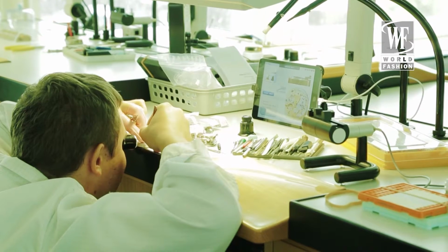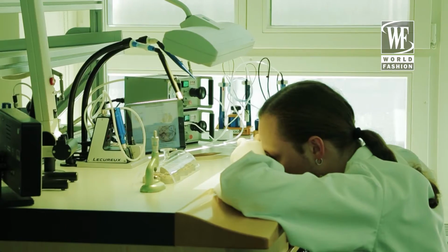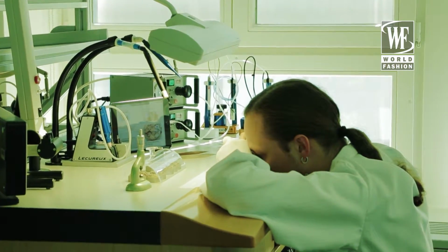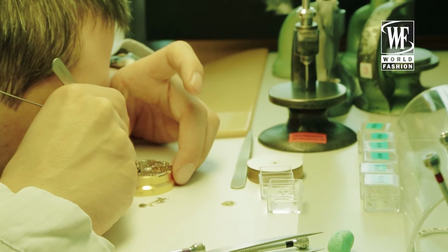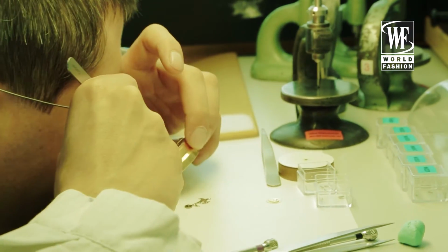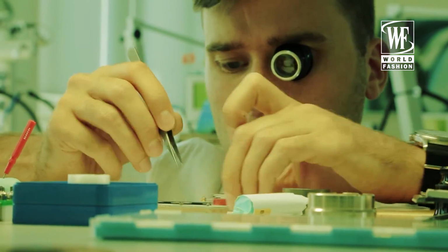A good watchmaker should have a lot of patience. He should bring concentration with him. Of course, dexterity, good eyes, good fingers. But the primary tool that he should have is understanding what he's doing and patience, to be able to understand how the movement works or how a complication works.